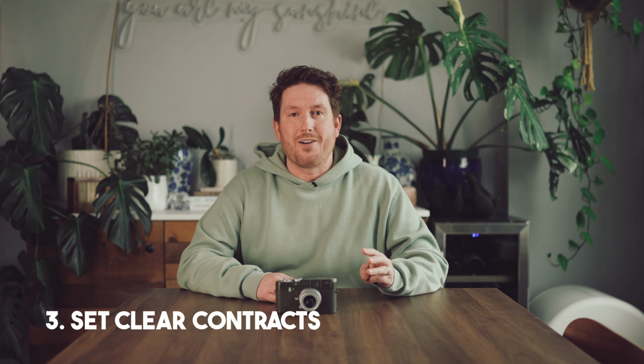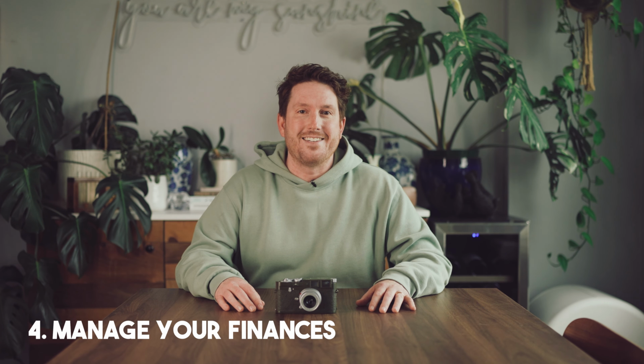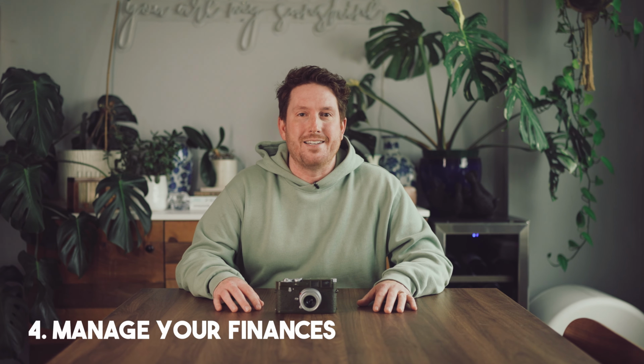Number 3, clear contracts. Always use a contract to clearly outline what services you're going to provide, the payment terms and delivery timelines, and any other important details. This gets both you and the couple on the same page. Number 4, manage your finances. Keep track of your income and expenses. Use accounting software to manage finances and ensure you're setting enough money aside for both taxes and also when the season gets a little bit slower.